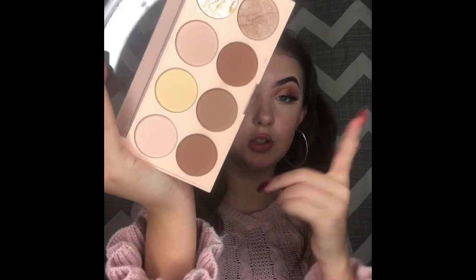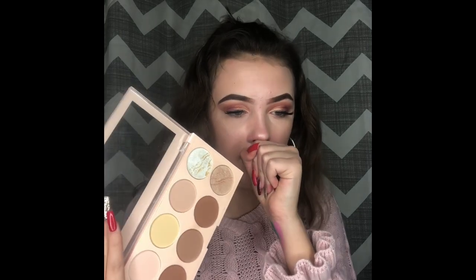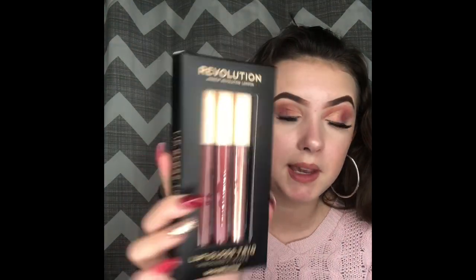Now I'm gonna show you my contour palette from Revolution. It's got two highlighters, two, I'm just gonna call them setting powders. So these setting powders, this another natural highlight, then contours. I'm gonna test this highlight even though I've got it on, but I didn't put that much on. That's a highlighter, and then I'm gonna try the darkest shade of contour. That's contour.